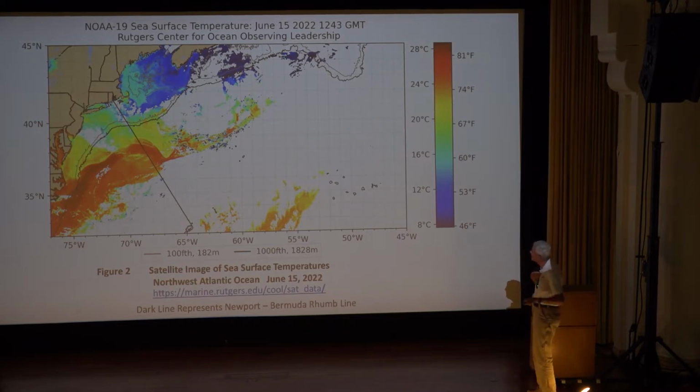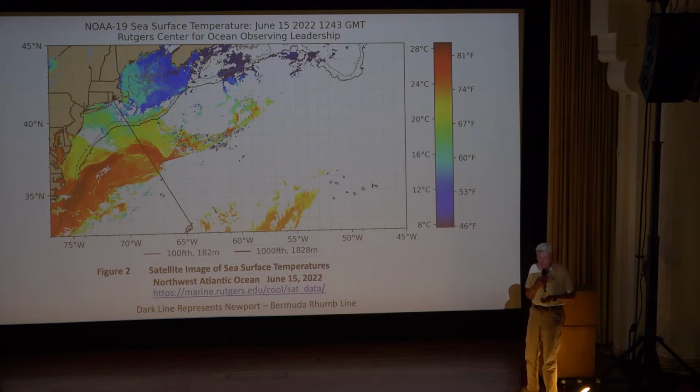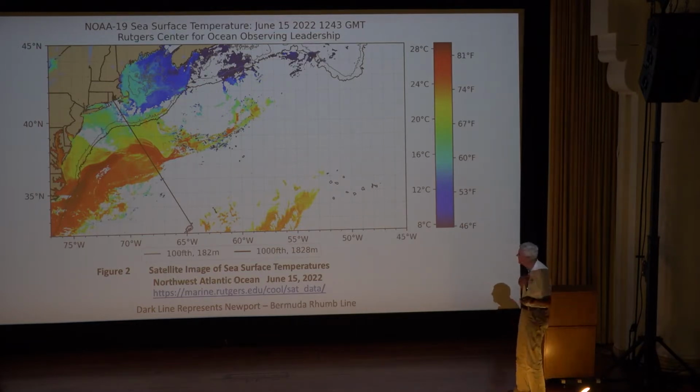Okay, so let's take a look now. Johns Hopkins is off the air. For those of you that use Hopkins for the composites, they're no longer available, but the Ocean Prediction Center is providing us with 4-day composites based on observations from the GOES satellite. If we look at that, next one please.